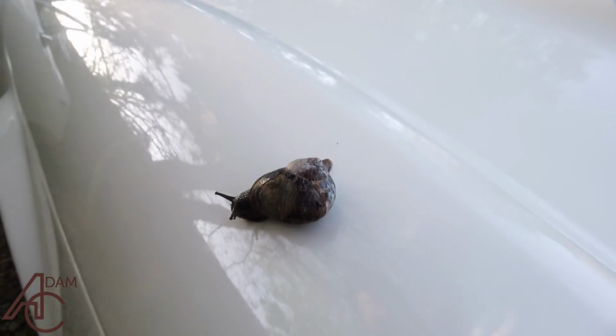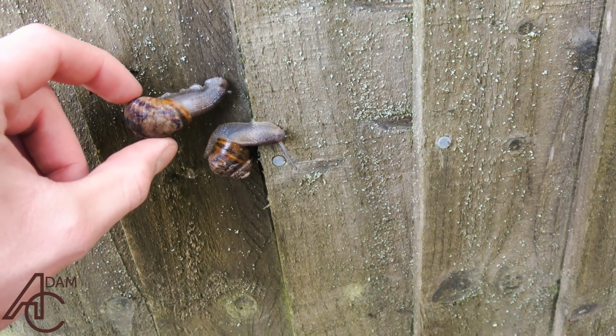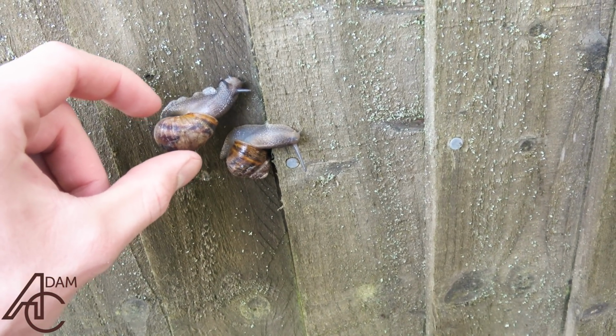Ollie's got a snail on his car. Here, Mum. I've given him a friend. There you go. You can be snail buddies.